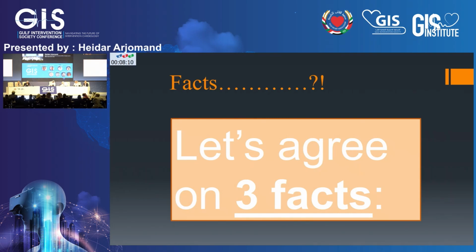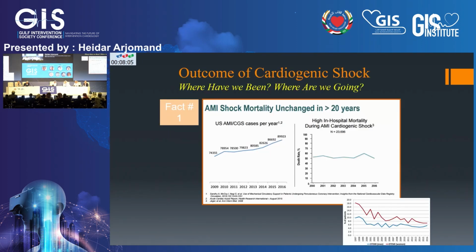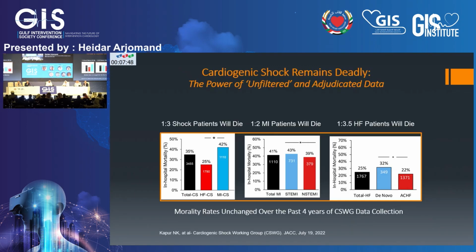As part of showing the Impella, I want us to agree on three simple facts. The first fact that we all know is that acute MI cardiogenic shock mortality remains significantly high and, to be honest, unacceptable in 2023, ranging from 40 to 50% depending on the database that we look at. These are patients from the cardiogenic shock working group. Depending on whether the cause is heart failure or acute MI, the mortality rate varies from 40 to 50%, as I alluded to earlier.